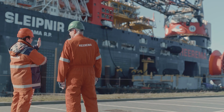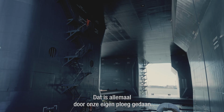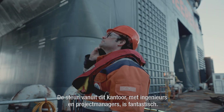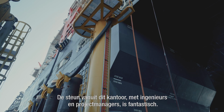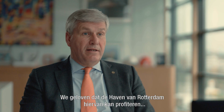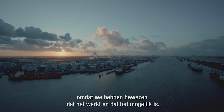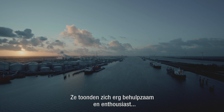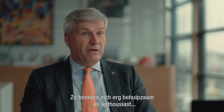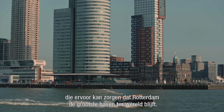The work on board of the vessels was enormous. So that's all done by our own crew. The support from this office, the engineers, the project management on it, is fantastic. We believe that Port of Rotterdam can greatly benefit from this because we've proven that it works, that it is doable. They've turned around to be extremely supportive and enthusiastic about this because they see it also as an enabler for Rotterdam to stay the largest harbor of the world.